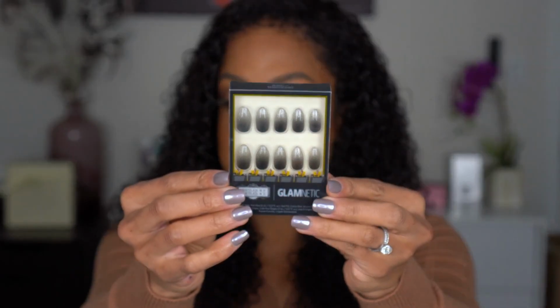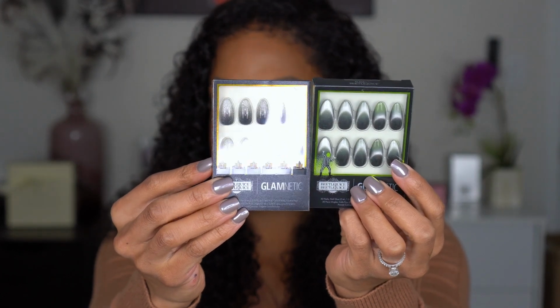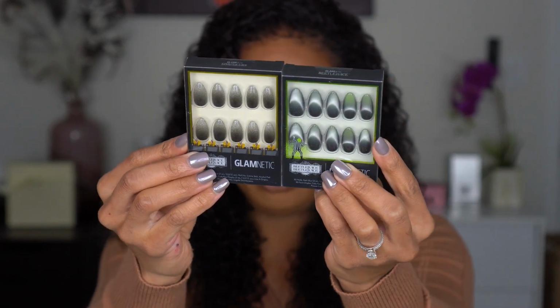Another set I picked up is also from the Beetlejuice collection in Shrinkers. So I guess maybe you can see the difference there. This one is just in the gray chrome cat eye kind of ombre versus this has the green. So hopefully you can see the difference in those there.